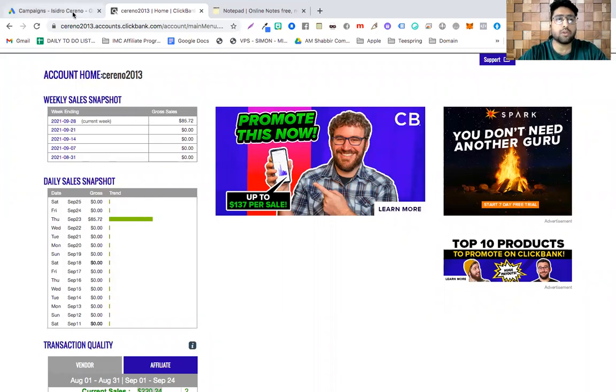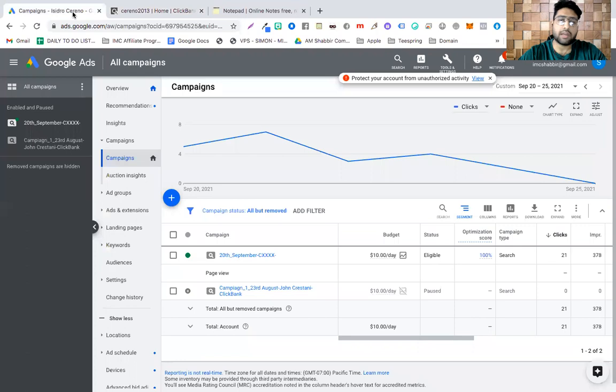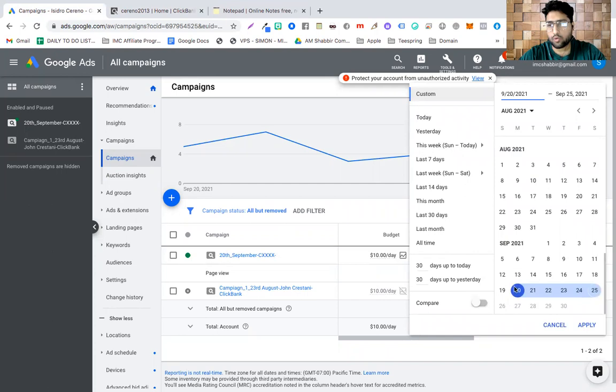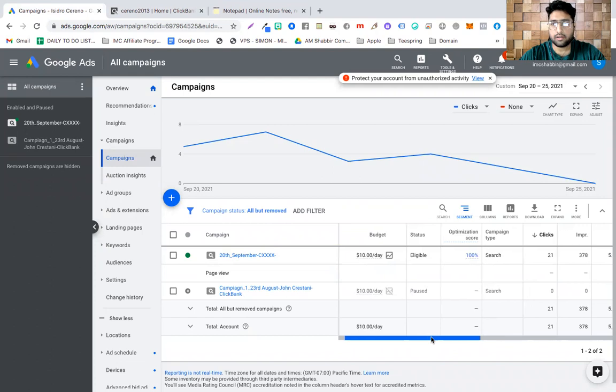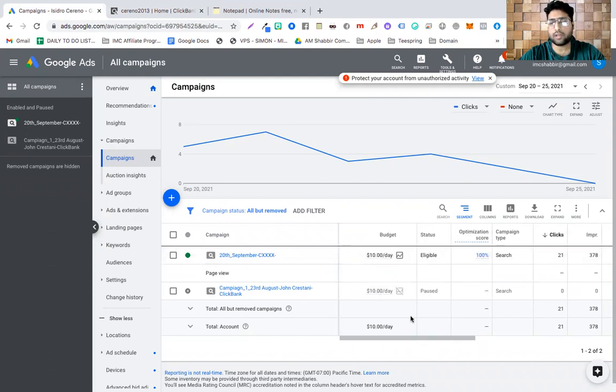Now let's see. Let me go to Google Ads and let me show you the campaign here. Okay, now let me just select the date. So I started this campaign on 20th September. So let me select the date from 20 September to 25th September. I'll click apply. And if you see here, the budget was about $10 per day.